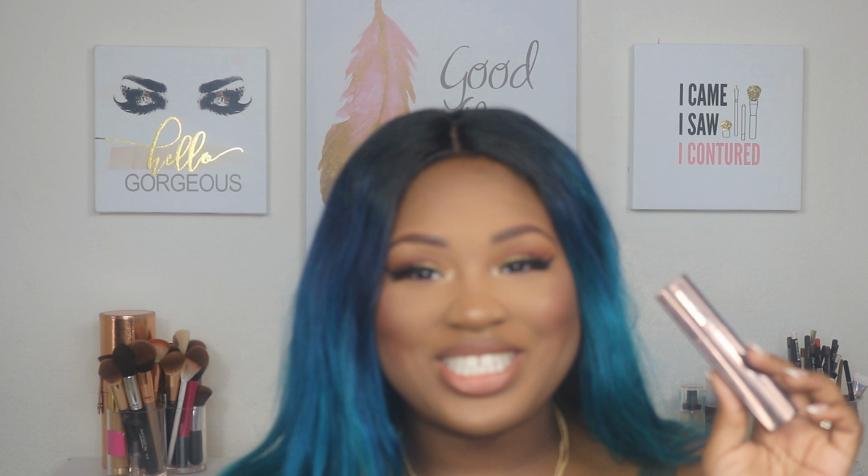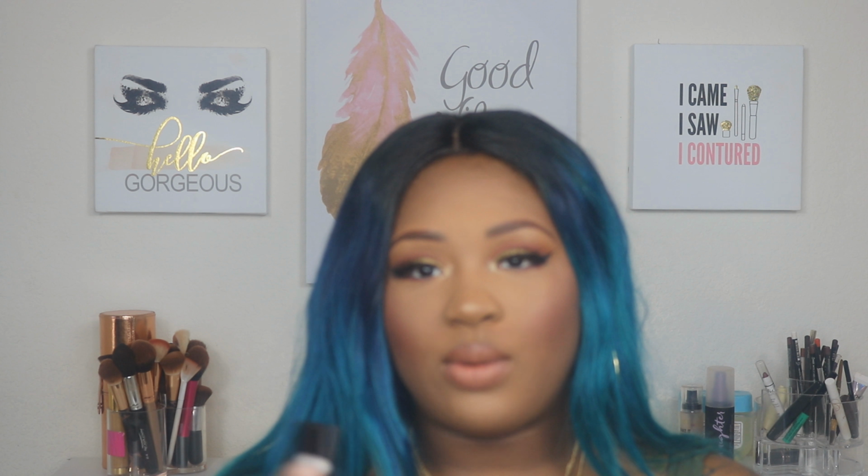And this foundation I just got, so don't kill me, but the Hourglass Vanish Stick Foundation, I just picked it up, but I love it so much. I could die. That's how much I love it. If I lose this, I will be in my feelings. It's the bomb. And I do have the shade Sable, which I wasn't even going to get. I'm glad I went to get matched because I was going to pick up the shade Almond or Warm Almond.